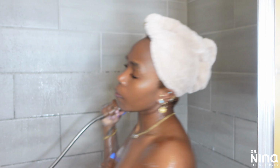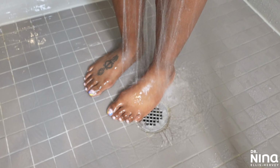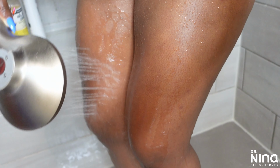My body is getting pampering like none other, honey. Look at it. Look at her glow. Look at her go and glow, okay? Rinsing off well. Towel blotting because we do not dry the skin completely. We want it to still feel luxurious and moisturized, okay?